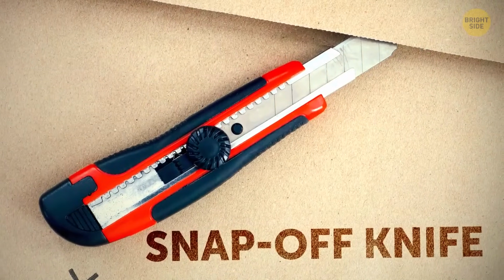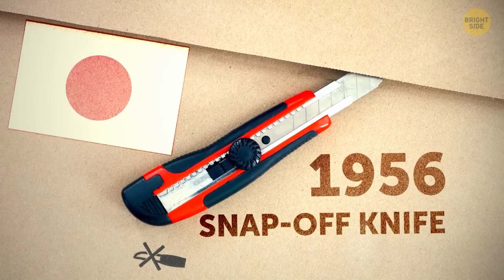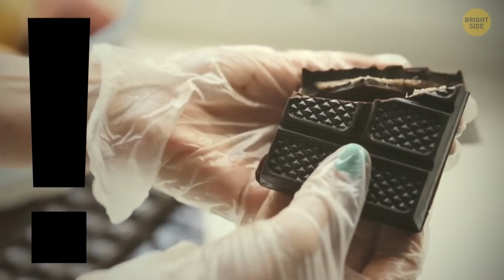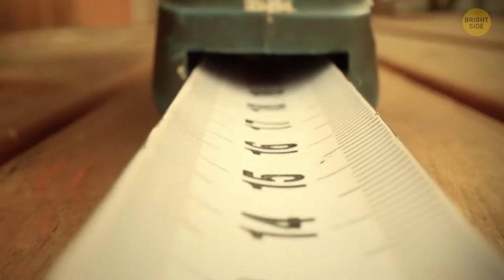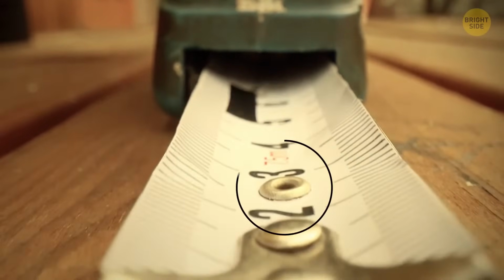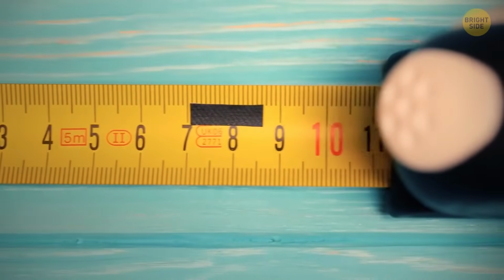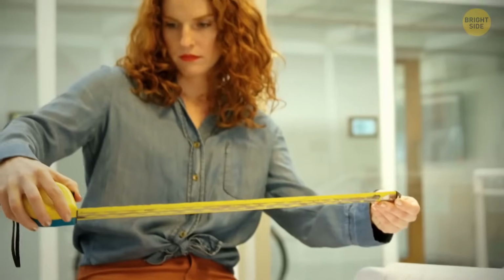This was first introduced way back in 1956 by a company in Japan. Pretty cool, huh? They got their inspiration from snap-off rows on chocolate bars. Just don't get the two mixed up. One doesn't taste good. When it comes to measuring tape, almost every reel has an empty slot in the metallic end. This is called a nail grab, so you can attach it to a nail or screw. A handy trick to do measurements without requiring someone else to hold it in place.